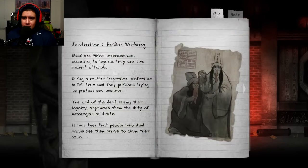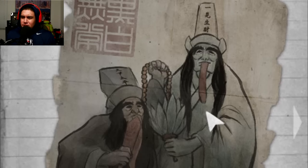Black and white impermanence. According to legends, they are two ancient officials. During a routine inspection, misfortune befell them and they perished trying to protect one another. The Lord of the Dead, seeing their loyalty, appointed them the duty of messengers of death. It was then that people who died would see them arrive to claim their souls.